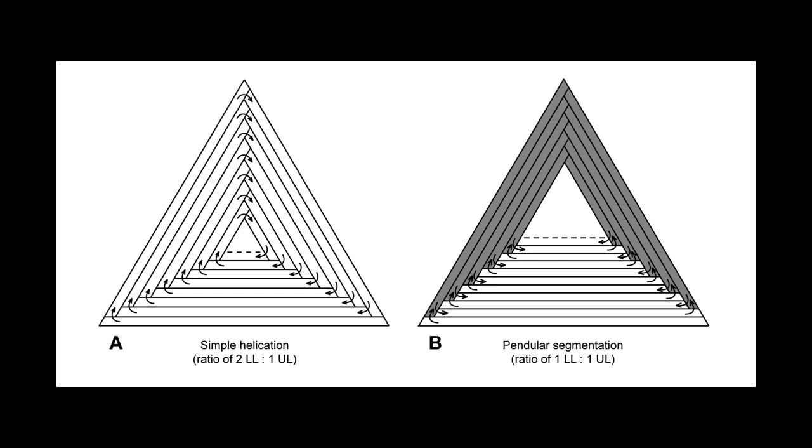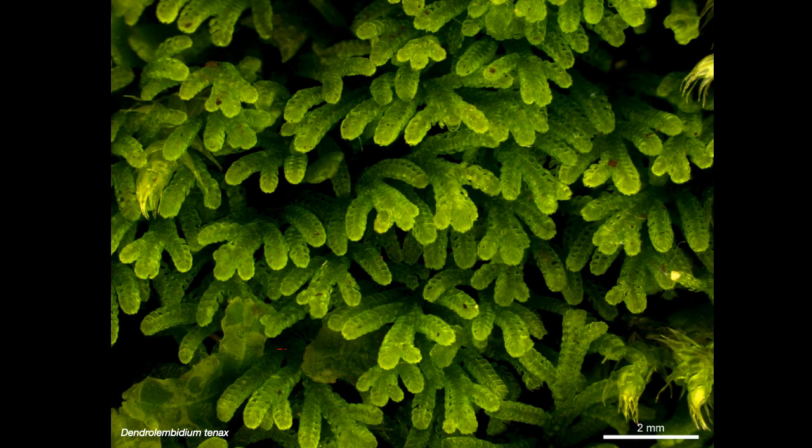But I digress. Segmentation diagrams are useful devices. They capture positional information about segment arrangement and sequence, as well as leaf to underleaf ratios, and explain these in terms of a hypothetical segmentation sequence. So they're a valuable tool with which to approach understanding Herzogianthus shoot architecture.